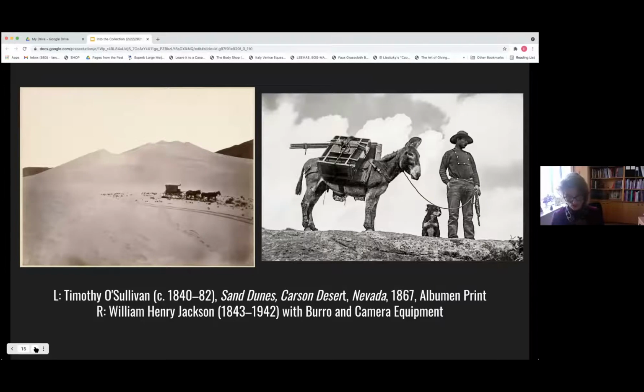Geological Survey photographer William Henry Jackson reported that while working out in the American West, his mule stumbled and he lost 3 weeks of negatives when they were shattered. He then had to retrace his steps and retake all his pictures.